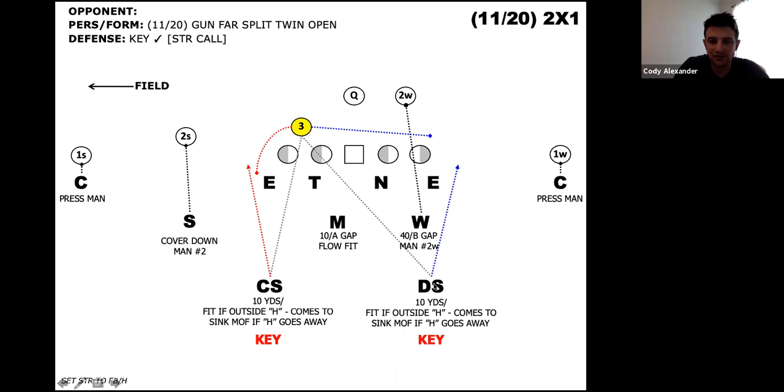The complement to that is travel, which would be to take this guy and set him on top of him behind the backers, and then he just travels with him. Now he closes the post. And so we've done both of those, key and travel.